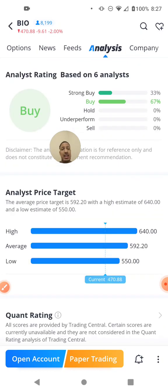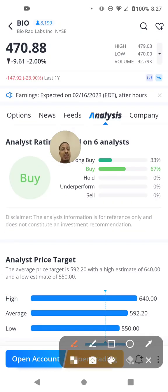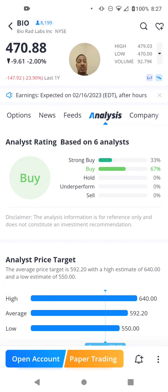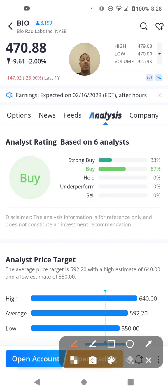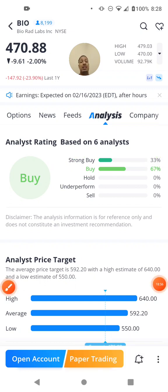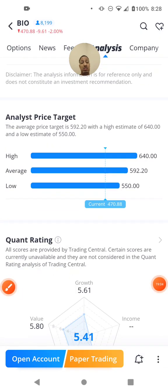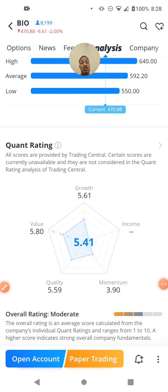the analysts really love this stock, as I mentioned before. Let me move this up. So we can see here, main reason why Wall Street likes this is because they rated this a buy. 33% of analysts said it's a strong buy, and 67% have said it's a buy. And again, this was on 6 analysts' decisions. Again, we're going over through these numbers.